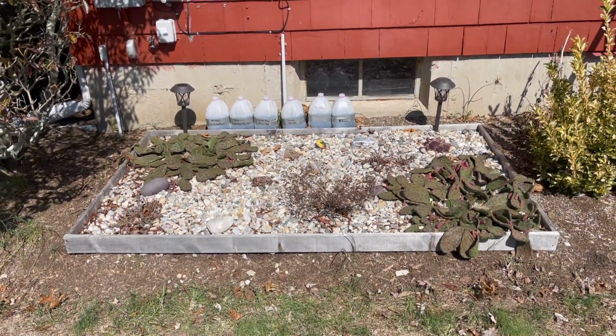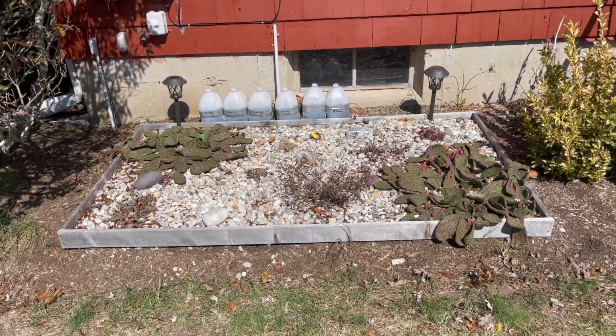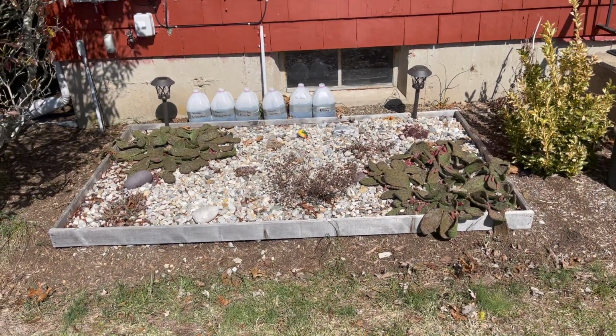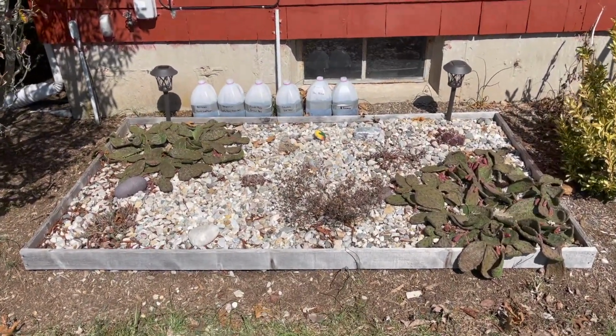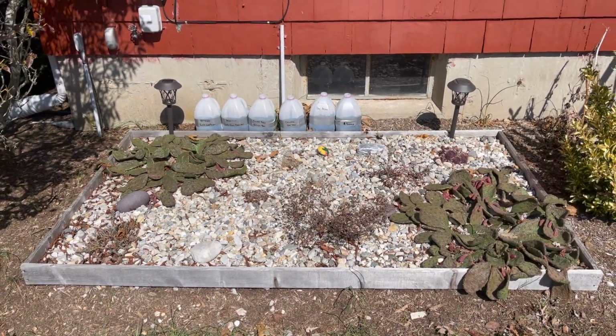These are all hardy succulents that can survive our zone 6B winters, though this winter we had more of a zone 7, like 7A, 7B winter. So it's been a little bit warmer, but not super warm. But I planted a bunch of succulents here last year, and you can see some stuff here.